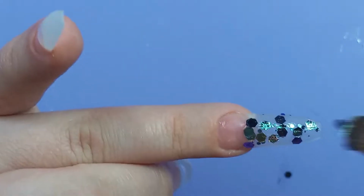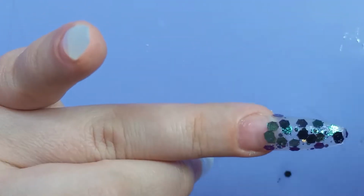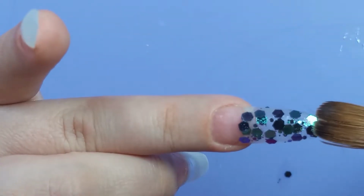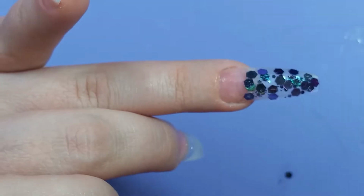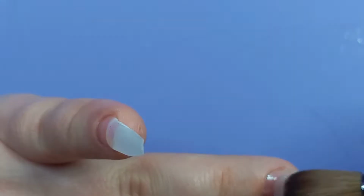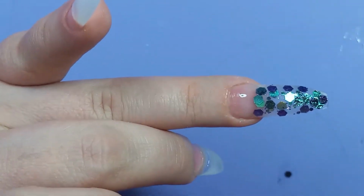I keep apologizing for that, but hopefully soon I will be getting a good camera so that I can keep it at a steady angle and just zoom in when I need to. But at the moment I'm using a cell phone, so when I zoom in, I forget that I lose my point of focus and then I end up out of screen a little bit.